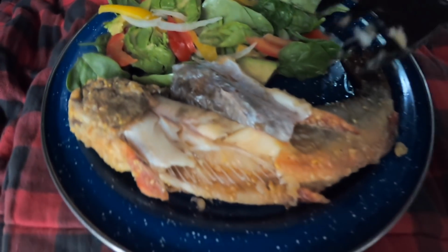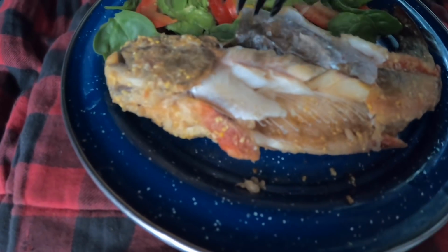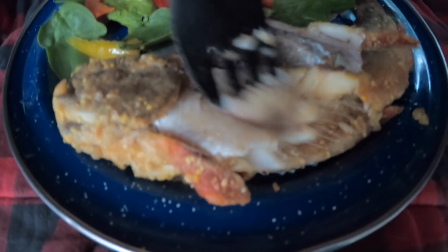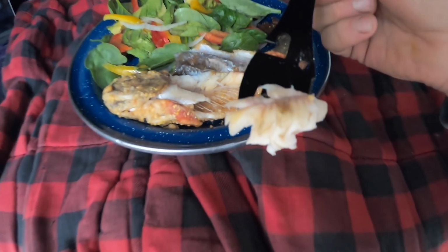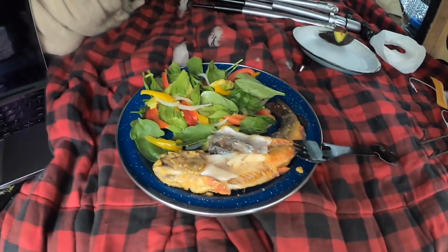Holy cow, this is so good. You just peel the skin back here and then just dig out any meat, and you just pull it straight out, and that way the bones don't come out with it, and then you just munch it down, and it's super good. That cayenne pepper, you can taste that in there. It gives it a little bit of a bite. So good.